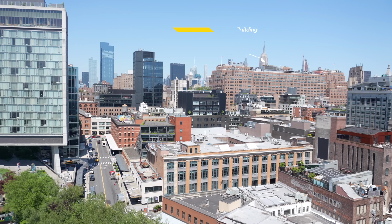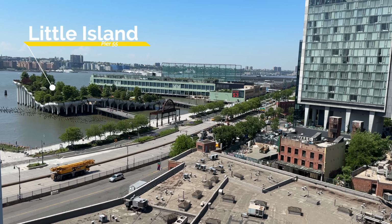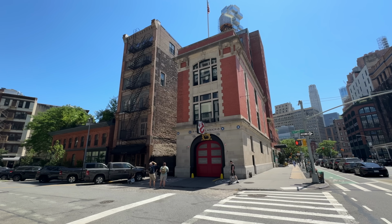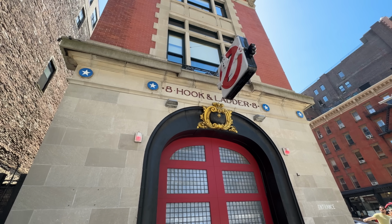It's also within walking distance of Little Island, which is free to go to, and it's just got a lot of grass and trees and stuff, so just a nice place to walk around, especially in the summertime. Another place we visited while we were there is in Tribeca, so we went to the old firehouse where they'd filmed a lot of the outside scenes for Ghostbusters, so this was pretty cool.